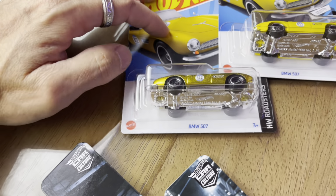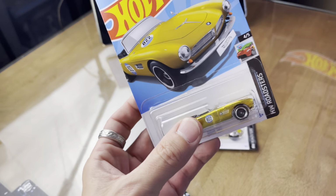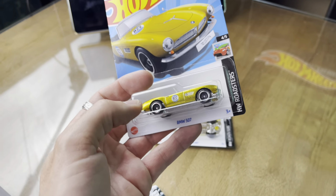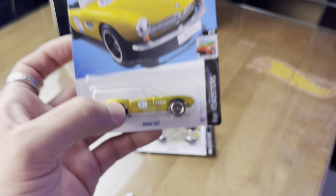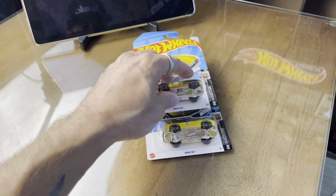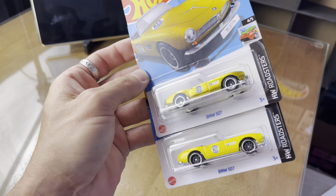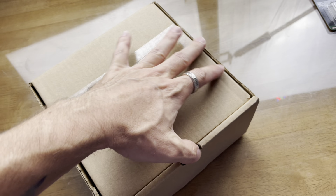Very happy to find a Peg Fine Super, especially an international card. They are so much harder to find. They make probably 3 to 5 times as many international cases, so the supers are spread out more than they would be in our US cases. So we are very lucky here as Hot Wheels collectors to have access to more super treasure hunts than across the pond. All right, I will not make you wait anymore.